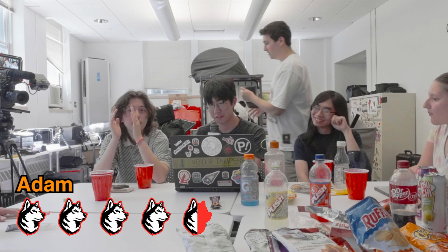Peanut M&Ms. I love peanut M&Ms. I haven't had them in a really long time. I just don't go out of my way to buy them. 5 out of 5 Huskies. Oh my god, this shit is so fire. 5 out of 5. I like peanut M&Ms. They just feel more substantial than a normal M&M. 4.5. One of my favorite sweet treats.